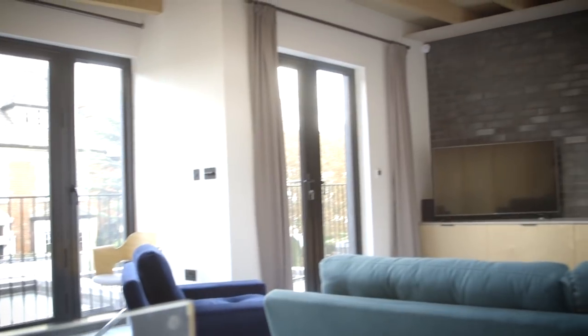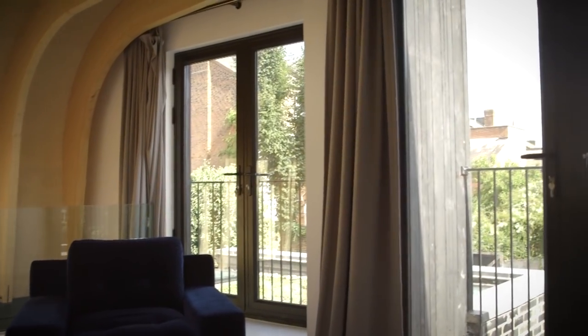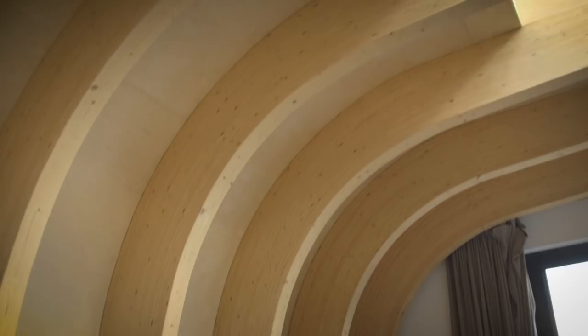The top floor is really a snug, and it's also the part of the house that maximizes on daylight, and it also maximizes on view, with the lower half of the house being quite private.